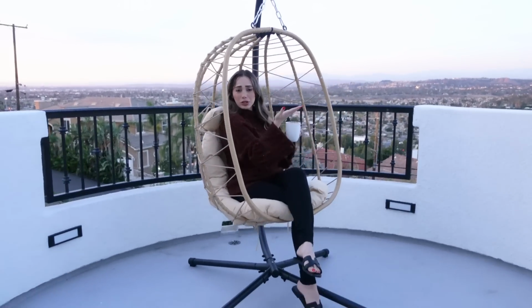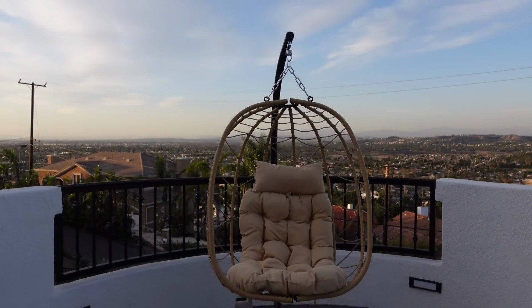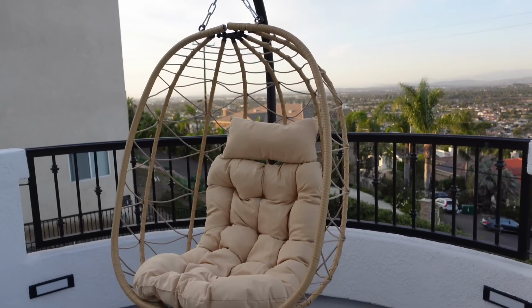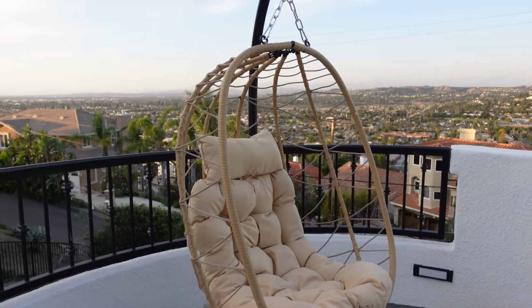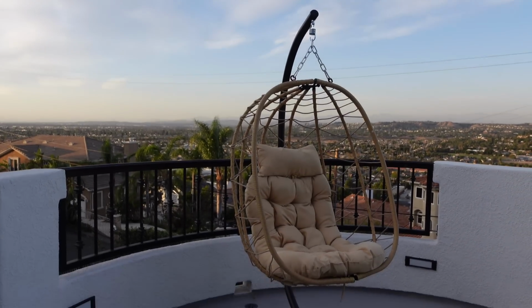Just sitting on my brand new egg chair, admiring these beautiful views. Here is the final result. I am in love with the nude color and the woven detailing. The cushioning on this is also so comfortable. It's very sturdy. It only took Hassan about 20 minutes to put together, but this is where I'll be spending my mornings, in this beautiful egg chair, admiring these views with my cup of coffee. You know what I mean?